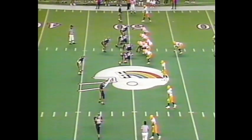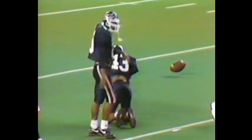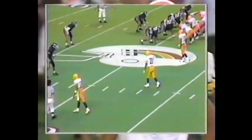2nd and 5, ball just shy of midfield. Dropping back to pass, Cabinha looking downfield. The ball is batted and almost picked off. A super defensive play by Derek Thalmeyer. Also, Kaleo Kamakau in on there, but the ball nearly picked off by Thalmeyer.